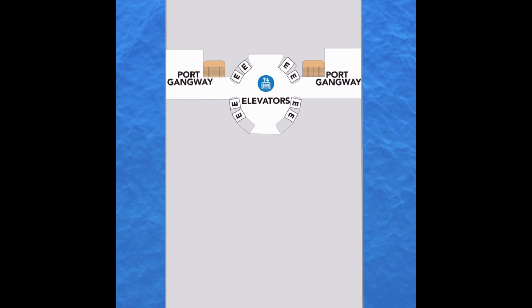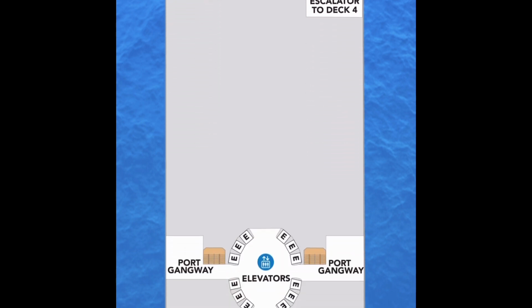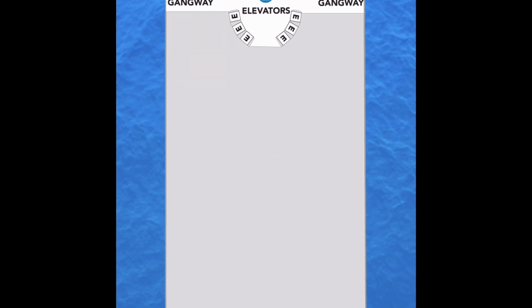Today I'm very excited to do a walkthrough of the deck plans for Icon of the Seas via the Royal Caribbean app. As you can see here, we are starting on deck 2. We got the port gangway and the elevators, which I think is really cool. And of course, you'll notice here that we do have an escalator that goes to deck 4. Again, this is basically where you would board when you're getting off the ship at a specific port, right? So again, deck 2 doesn't have a whole lot to offer, but that's where it starts.